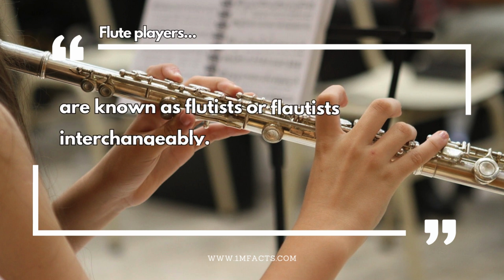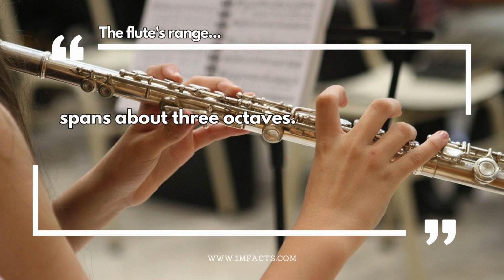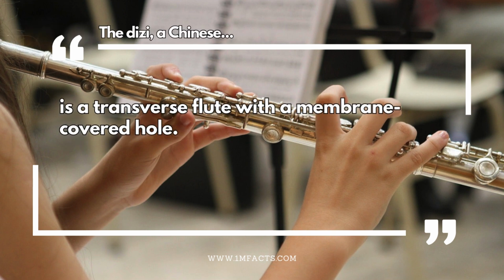Flute players are known as flutists or flautists interchangeably. The flute's range spans about 3 octaves. The dizi, a Chinese flute, is a transverse flute with a membrane-covered hole.